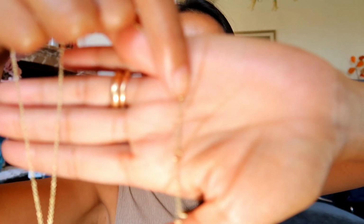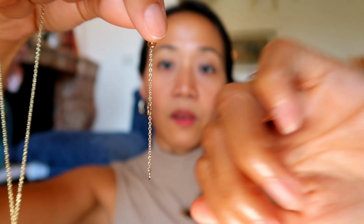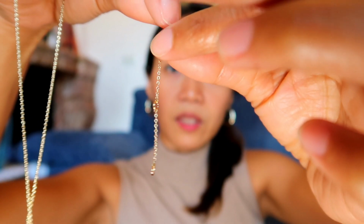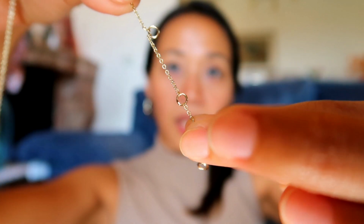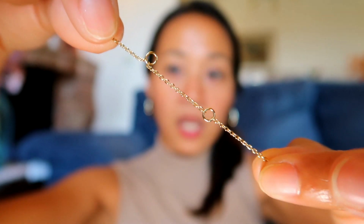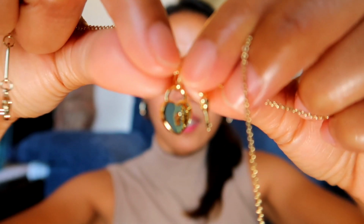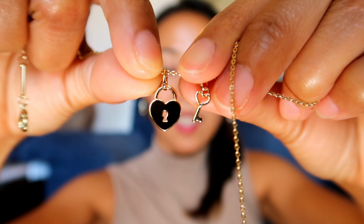Look, I hook it from here, from this second. They have first, second, and third hook. So dito ko siya hinook, this one, but it has 1, 2, 3, and look at the heart. Romantic heart and the key to your heart.